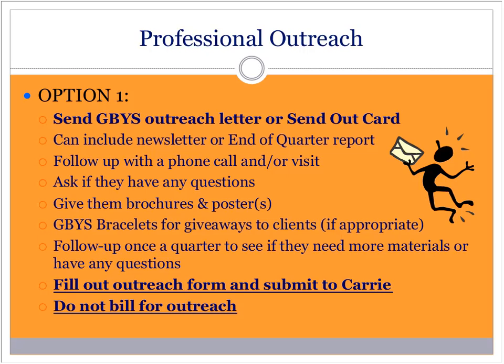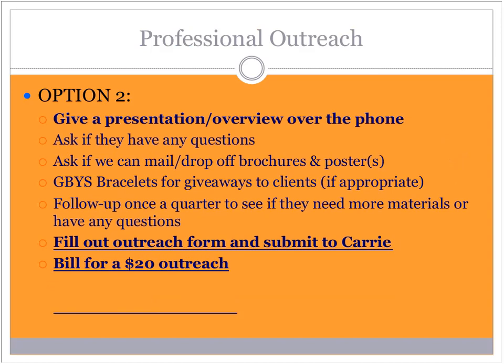So the second option is whether you give a presentation or overview over the phone. Expanding on what we just talked about, pretty much the same thing, but if you do this type of presentation where you do an overview of what the program is and explain who to contact and how we work, you can fill out that outreach form and then bill for a $20 outreach on your timesheet.